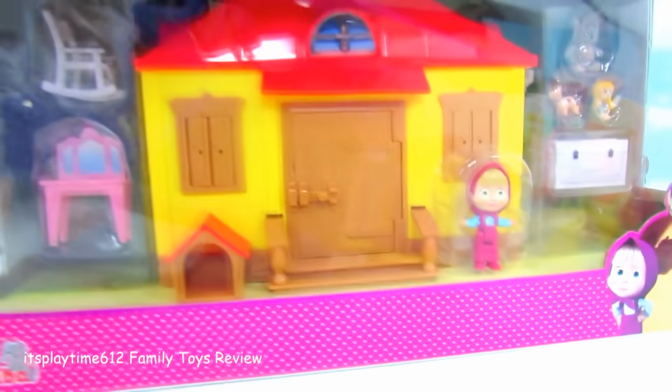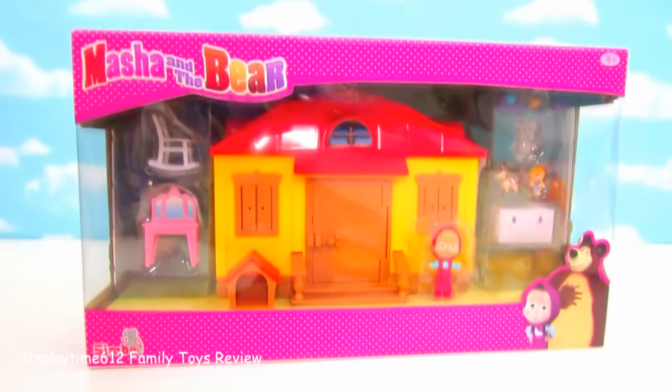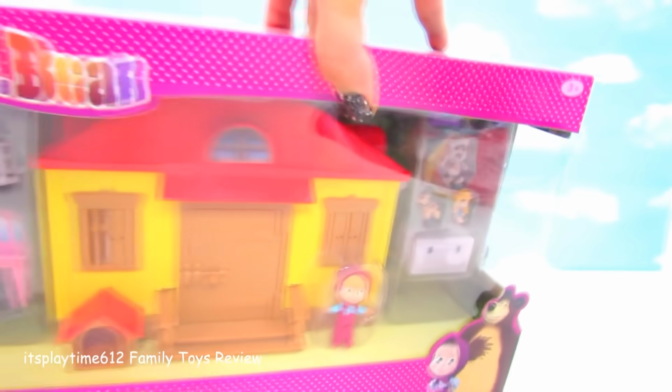Hi guys, it's playtime today. We have the Masha and the Bear house. Look at that, how cute. It comes with Masha figure and her toys. All right, let's open this up.